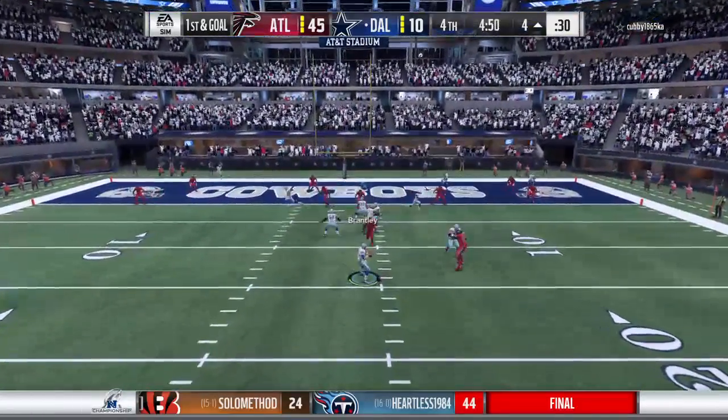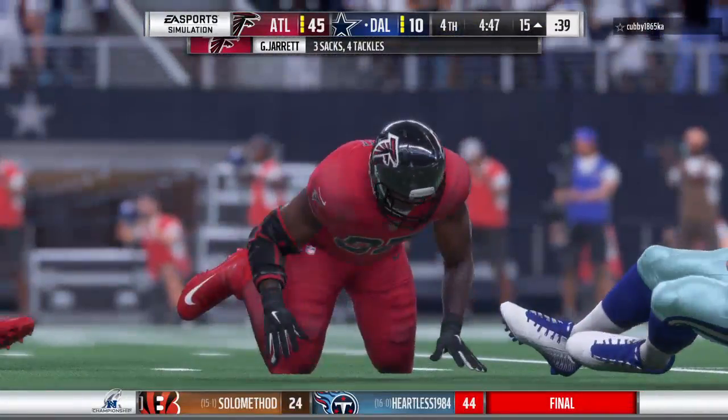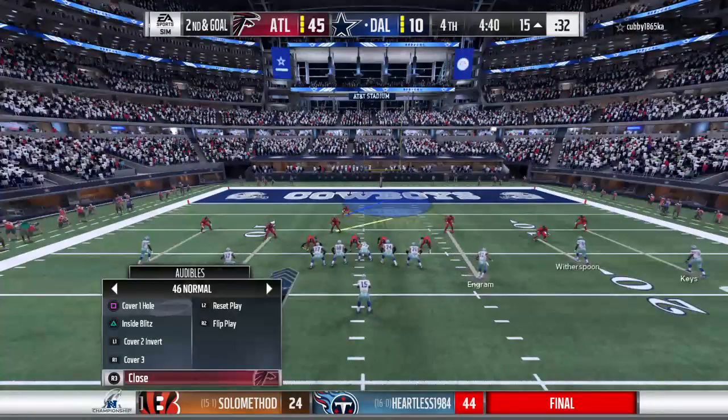Again, he'll drop to throw. And no escaping this time as he'll go down. They got him for a sack. Grady Jarrett in there to get him again. The third time he sacked him here tonight.